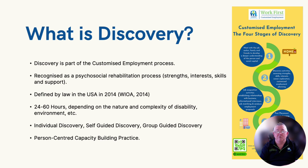If you think about that for a second, it's not an assessment in the traditional sense that, oh, you get an assessment and you pass or fail, or you get a number or something like that. No, discovery doesn't do that. I've had people over the years ask me, what happens if I fail discovery? Well, you can't fail discovery. Discovery is a process that explores the individual.